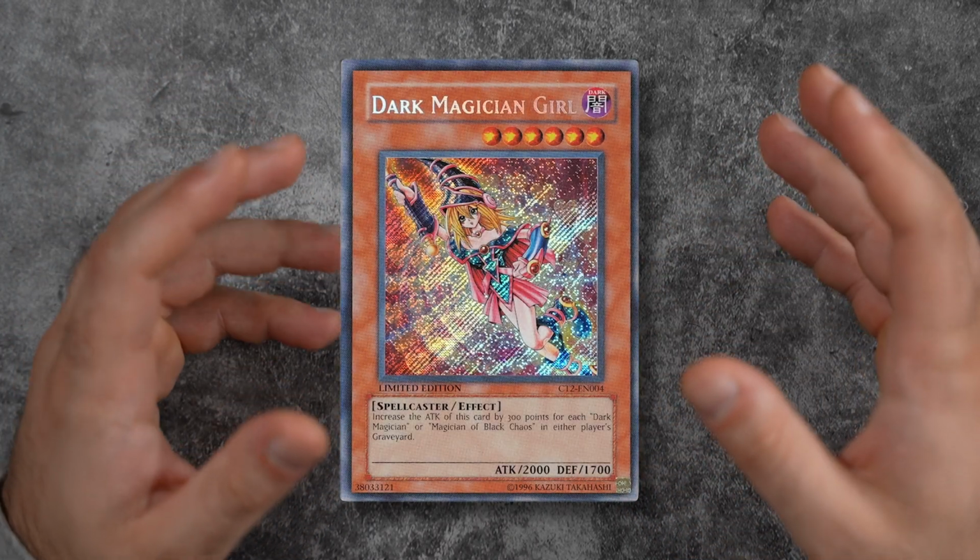The second card that I'm trying to chase down is the CT2004.